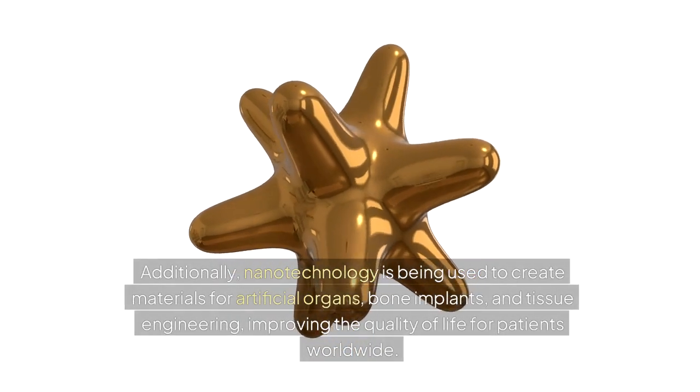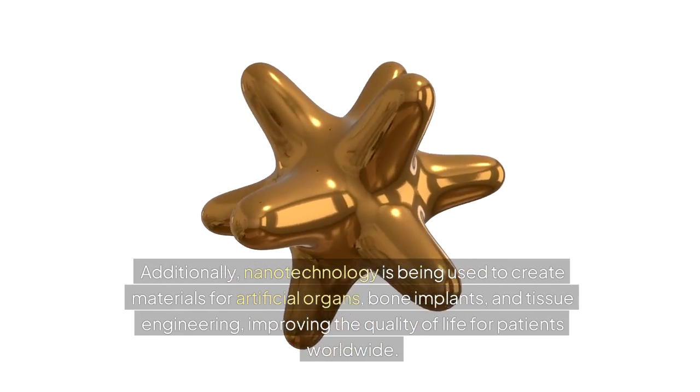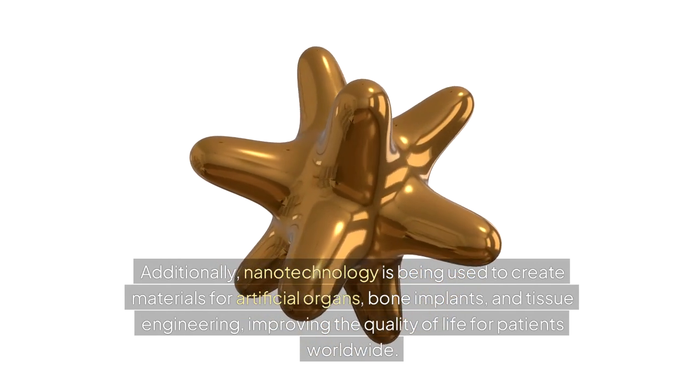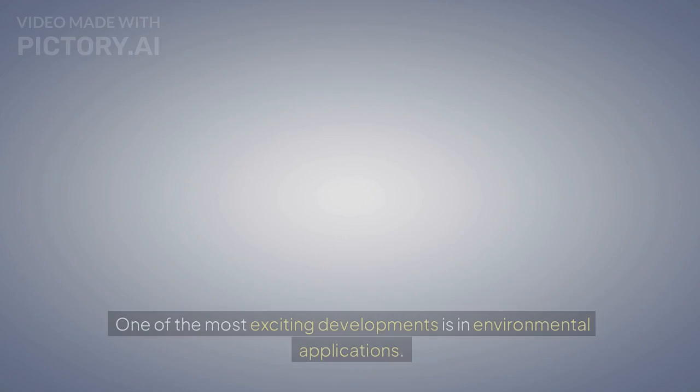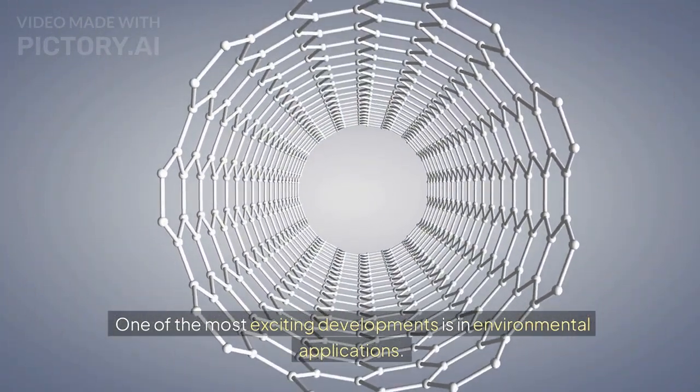Additionally, nanotechnology is being used to create materials for artificial organs, bone implants, and tissue engineering, improving the quality of life for patients worldwide. One of the most exciting developments is in environmental applications.